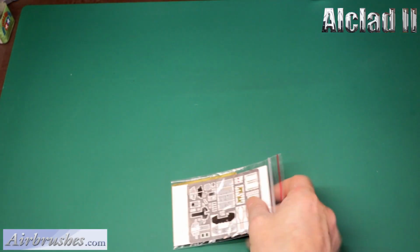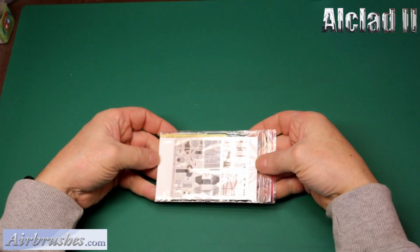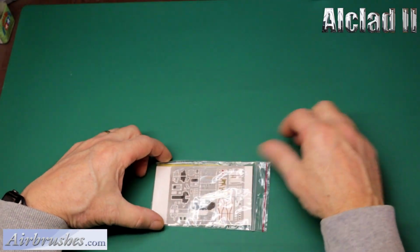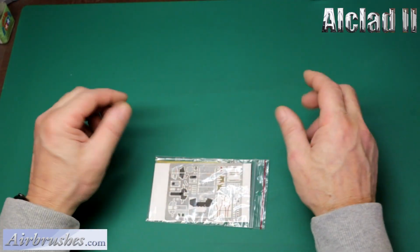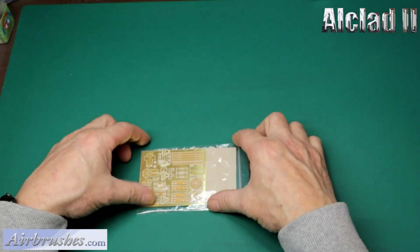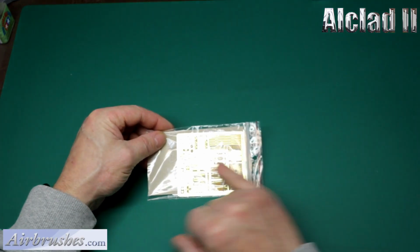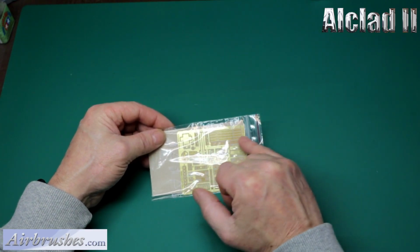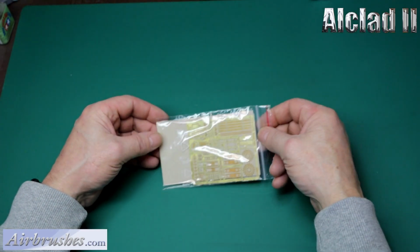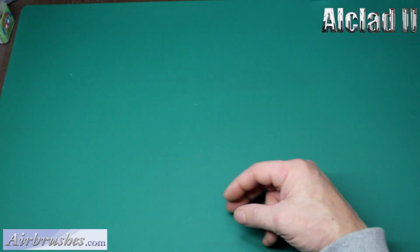Right, now we'll go on to our PE to begin with. Put these to one side for a second. So we've got the usual coloured PE for seat belts, instrument panels, right throughout the cockpit. This will make the cockpit really busy and really look good. Very nice. And then you have another fret with, like I said, the afterburner rings, boxes, head-up display for the Rio, different bits and pieces, parts of the bomb rack, parts of where the bomb stores go on. Absolutely fantastic. Don't be scared of PE. It's very easy to use if you take your time. So I love that.